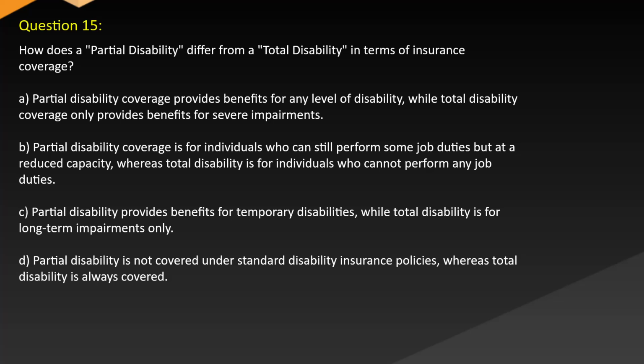Question 15. How does a partial disability differ from a total disability in terms of insurance coverage? A. Partial disability coverage provides benefits for any level of disability, while total disability coverage only provides benefits for severe impairments. B. Partial disability coverage is for individuals who can still perform some job duties but at a reduced capacity, whereas total disability is for individuals who cannot perform any job duties. C. Partial disability provides benefits for temporary disabilities, while total disability is for long-term impairments only. D. Partial disability is not covered under standard disability insurance policies, whereas total disability is always covered.